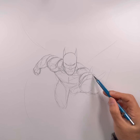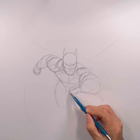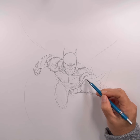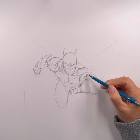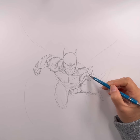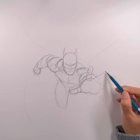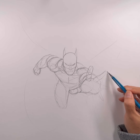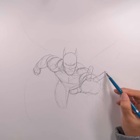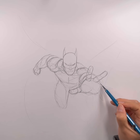Now, where he's coming straight at you, reaching out, that is a classic Neal Adams pose. Neal always had this absolutely incredible ability to draw the hand and the body parts in that forced perspective and that really crazy angle. And since he was a master at anatomy, he just made it work no matter what.